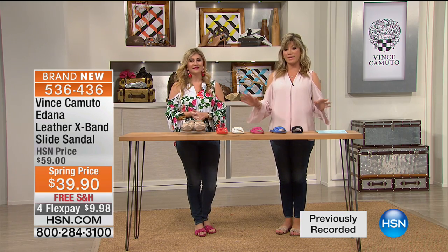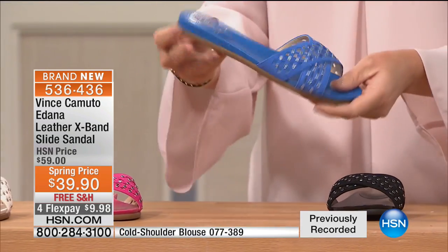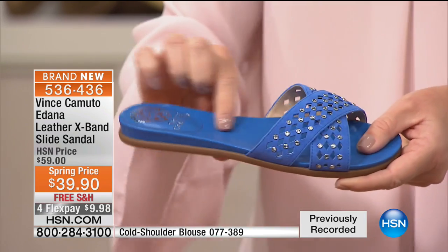Now, I hope you're ready. A lot of you pre-ordered these. We've got the Vince Camuto X-band leather slide. You've got a beautiful 3/4 inch heel right there. Just a little bit of heel height in a flat unit sole. And it's very, very soft.